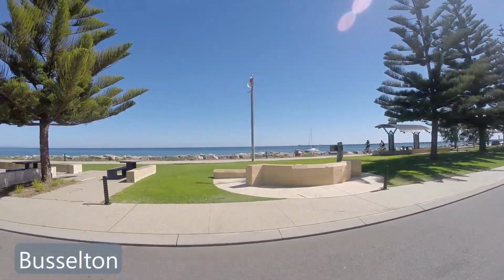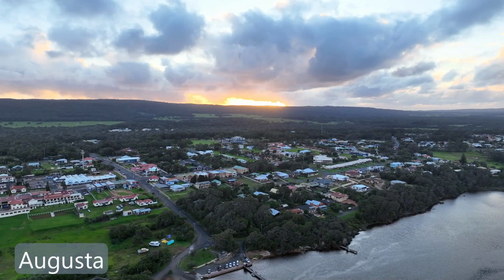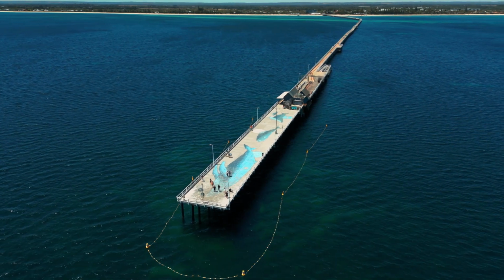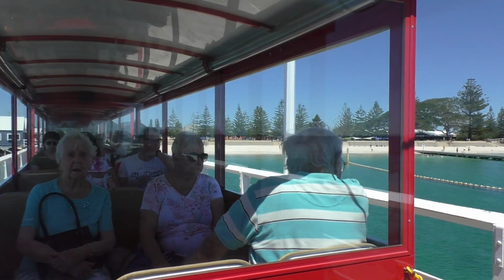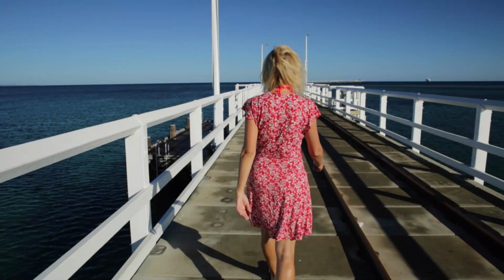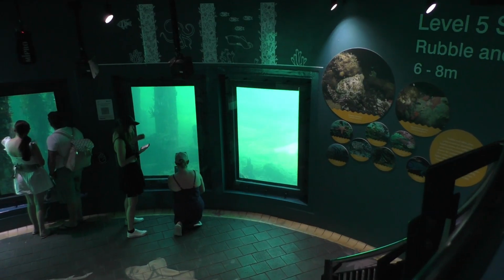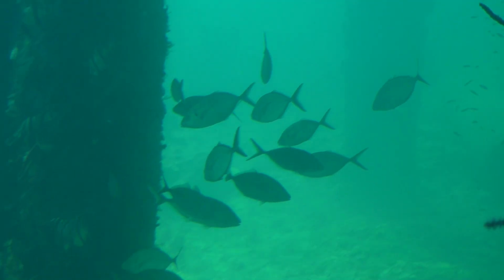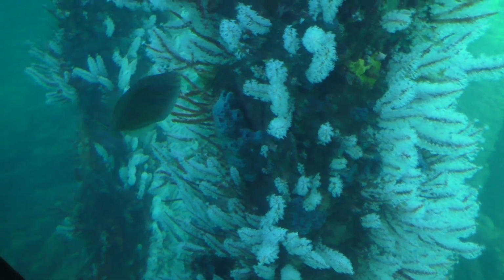The Margaret River area effectively covers the land between Busselton in the north and Augusta in the south. Starting in Busselton, you'll find the longest timber pile jetty in the southern hemisphere. You can catch the jetty train along to the underwater observatory at the end, or if you're feeling energetic, you can walk. It's well worth going down to have a look at the underwater observatory, especially on clear days, as you will see a lot of the marine life that lives around the pylons of the jetty.